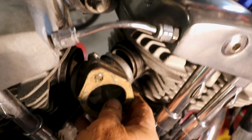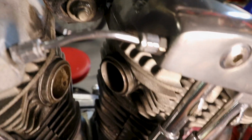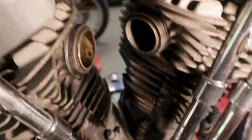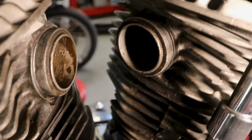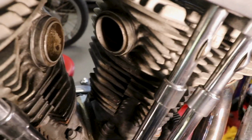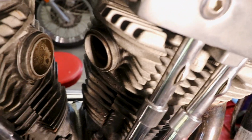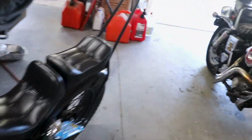I'm trying to do this with one hand. I don't know if you can see it. See this right here? This should have been O-rings, and they're not. They used the rubber band style and these crappy ones. It's not going to seal right, it's not going to run right. Like I said, you'll eventually burn up a piston.